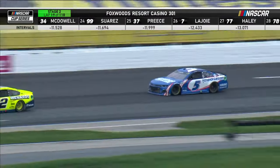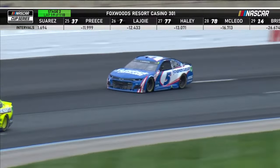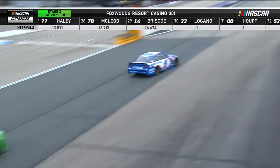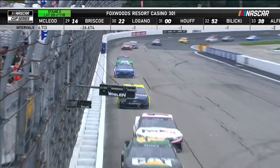Oh, he got in the corner a little hot right there. Way up out of the groove. Holy smokes. Driving it like a sprint car. Good save right there. Gives up a lot of time, though. Have to clean the tires off.